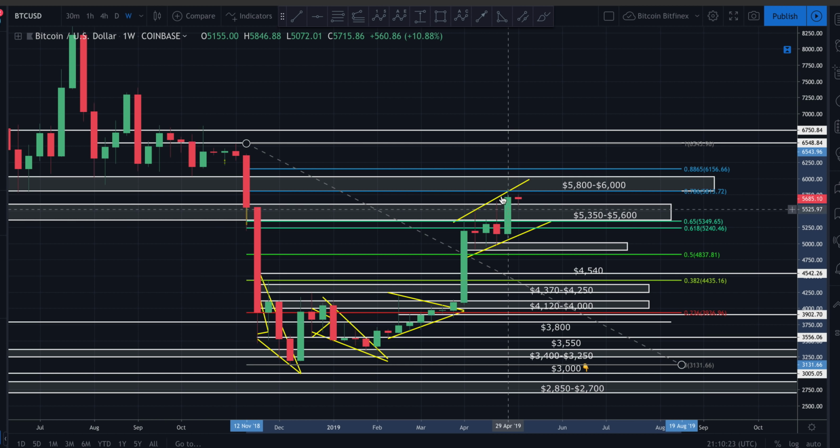Sorry about that, guys. That's the kind of move you want to see: price breaking major resistance with this bullish engulfing candle here on the weekly. So we broke above that fib level between the 618 and the 65, that golden pocket.